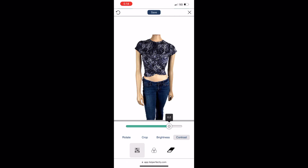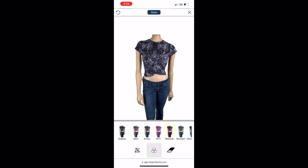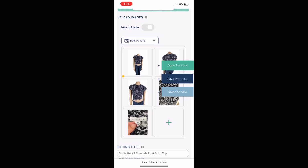You can go into contrast, and this is really great if you have to take an image in black and white, I have found. And then the last thing is they do have different filters that you can use. That's really great if you don't have like the best light where you are.